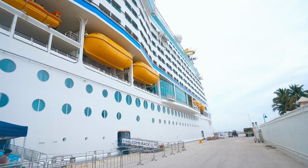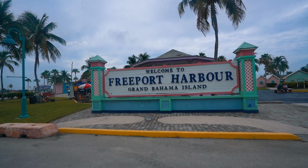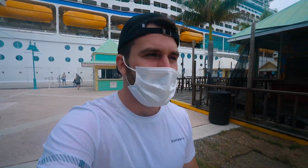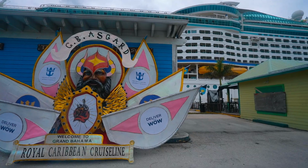Very soon. Oh man. Welcome everybody to the Freeport Harbor, the Grand Bahamas. I've actually never been here before. This is my very first time at the Grand Bahamas. Very cool. Just want to see what's all around here and then head back on the ship to show you guys all of those protocols.